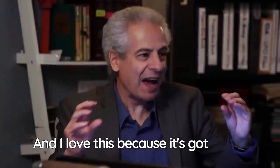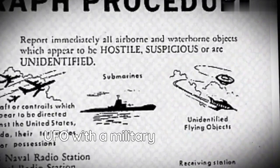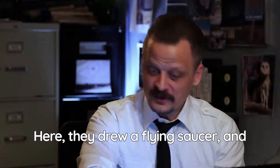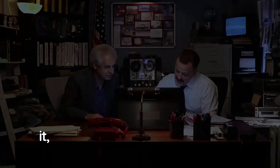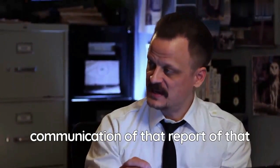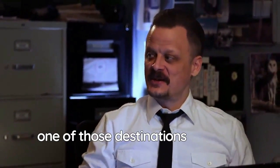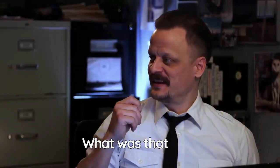And I love this because it's got at the top, of course, picture of missiles, picture of a ship, picture of a submarine, then picture of a UFO with a military aircraft, as if, yeah, that's every bit as real as the other things here. They drew a flying saucer, and they're telling pilots and Navymen, if you see this, here's how you report it. How to send it, and then to send that communication of that report, of that sighting, to a specific destination. One has to wonder, if you were someone at one of those destinations, receiving these reports, what kind of reports were you getting? What was that like?